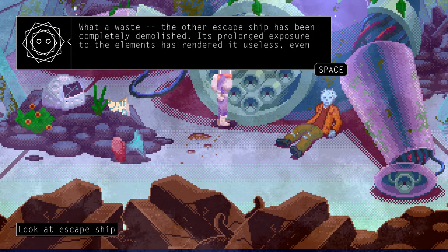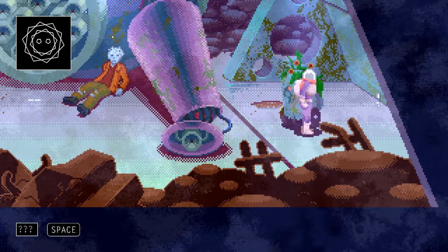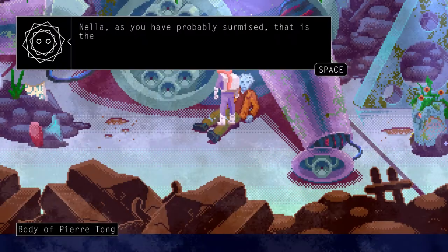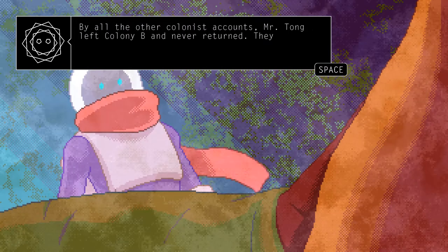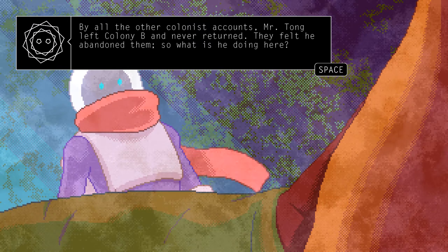What a waste. The other escape ship has been completely demolished. Its prolonged exposure to the elements has rendered it useless, even for parts. As you probably have surmised, that is the body of Director Pierre Tong. This is a most surprising discovery. By all the other colonist accounts, Mr. Tong left Colony B and never returned. They felt he abandoned them. So what is he doing here?